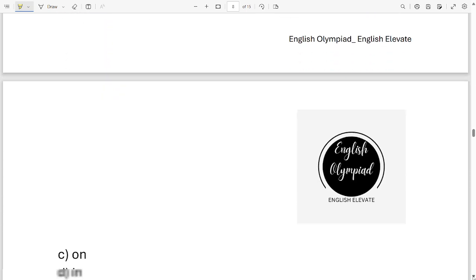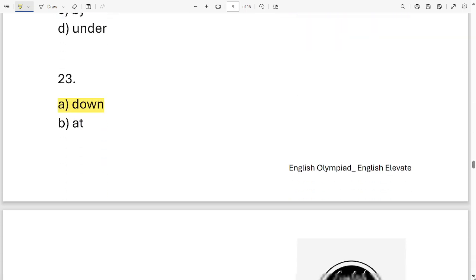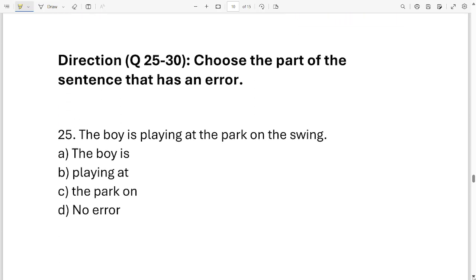Okay? Okay, with that we have reached question number 25. For 25 to 30, your instruction is choose the part of the sentence that has an error. Okay? Now look at the sentence. Question number 25. The boy is playing at the park on the swing. This is the sentence. Now which part of the sentence has an error? These are your options. The boy is playing, at the park, on, no error.